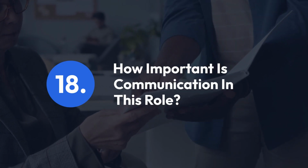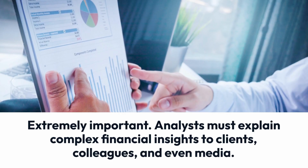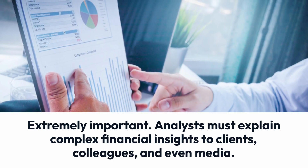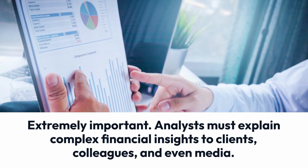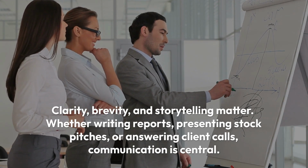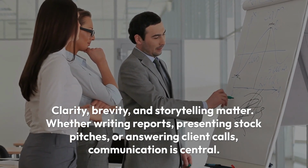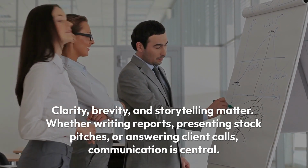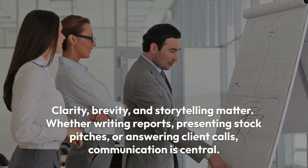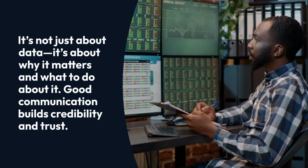18. How important is communication in this role? Extremely important. Analysts must explain complex financial insights to clients, colleagues, and even media. Clarity, brevity, and storytelling matter. Whether writing reports, presenting stock pitches, or answering client calls, communication is central. It's not just about data, it's about why it matters and what to do about it.